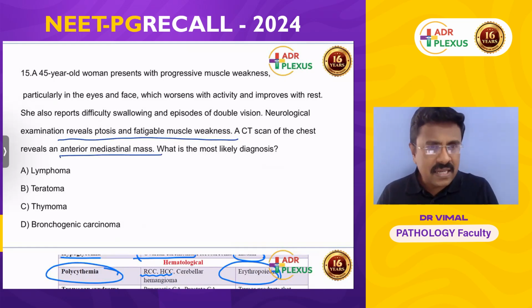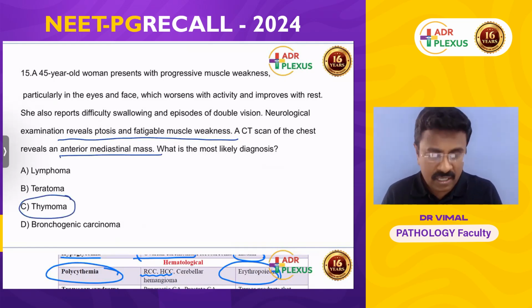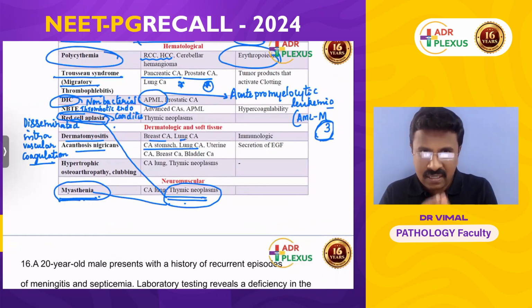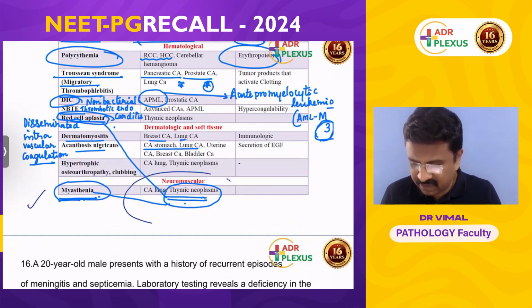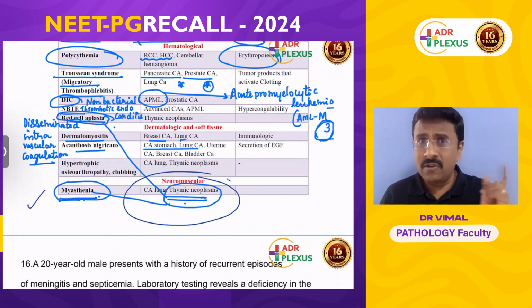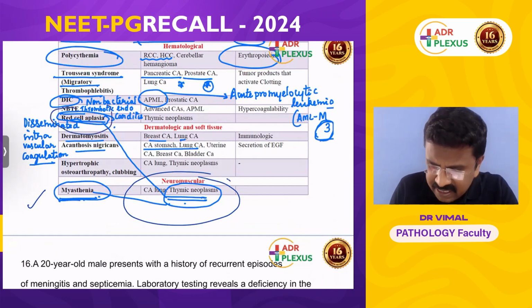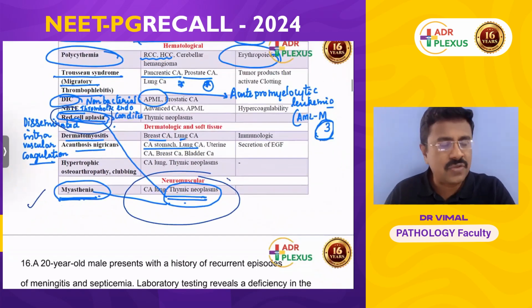So myasthenia gravis with an anterior mediastinal mass, obviously you'll be thinking of thymoma. Remember this from our paraneoplastic syndrome table which we discussed. Myasthenia gravis is associated with thymic neoplasm. Also remember thymoma and pure red cell aplasia. This can be a future question. Pure red cell aplasia can be associated with thymic neoplasms.